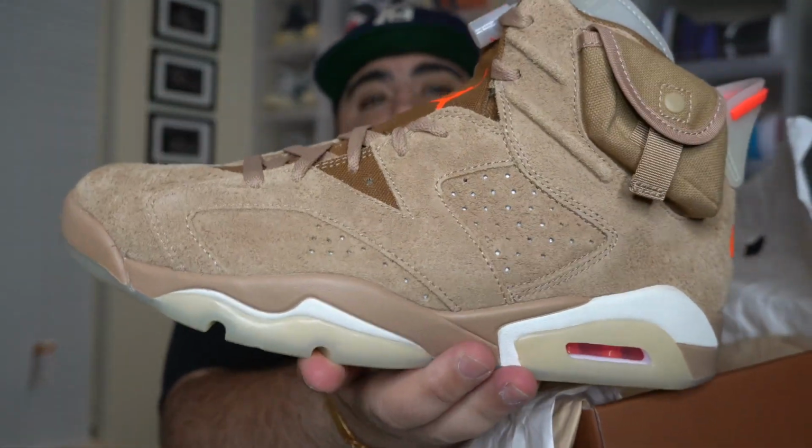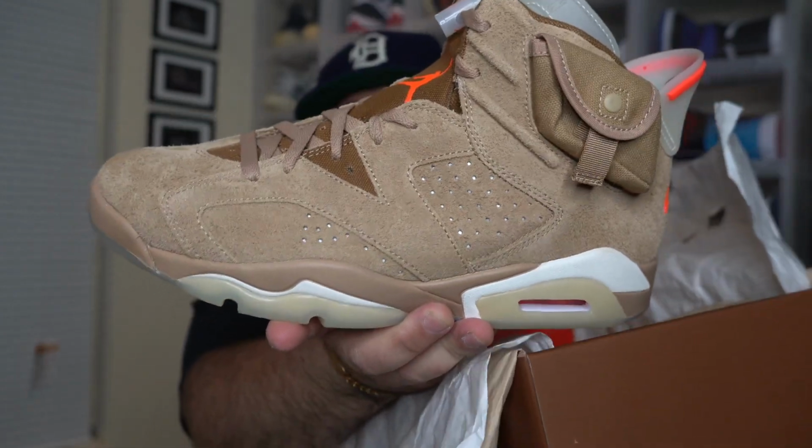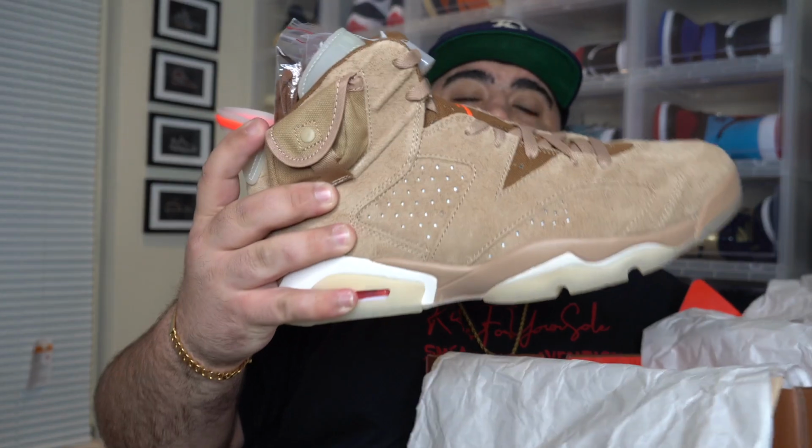This thing, the suede on these feel pretty good. It's a little bit tough, but it's hairy. It's a hairy suede. Let's put that to the side real quick. Let's pull out the other pair. Put that to the side as well.